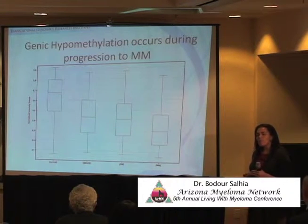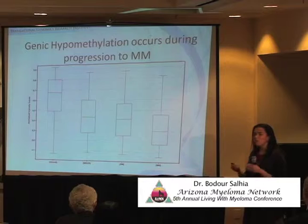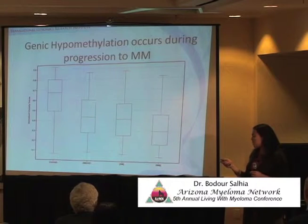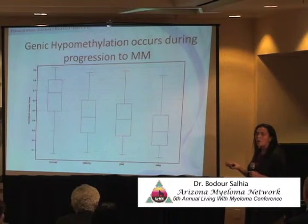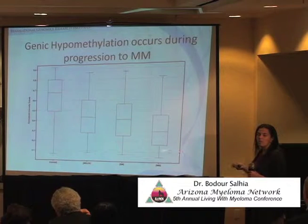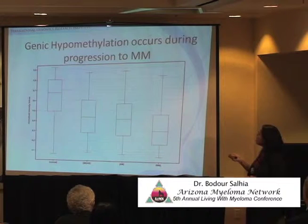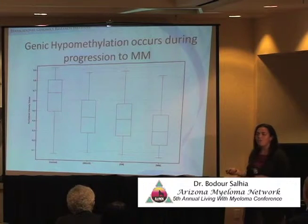So again, the myeloma field had focused on hypermethylation, increases in methylation changes compared to normal. And here we're seeing, when you look at a large number of genes, that the trend actually is in the opposite direction. There tends to be a change in the hypomethylation direction. So multiple myeloma progression is associated with hypomethylation.